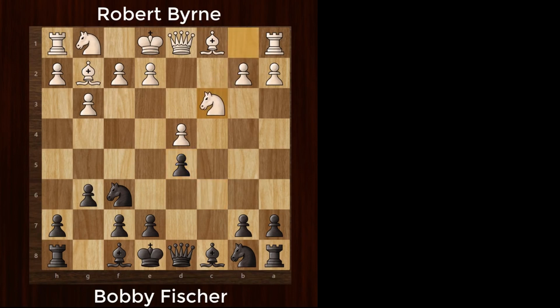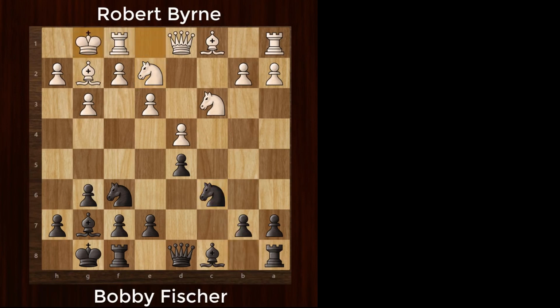Robert plays knight c3 and finally Fischer plays bishop g7. After this, we see some natural development moves from both sides. And finally, white also castles on the king side.